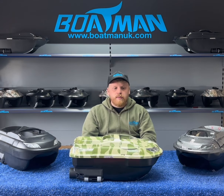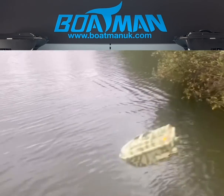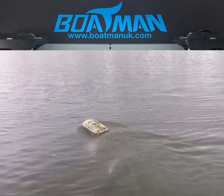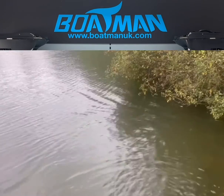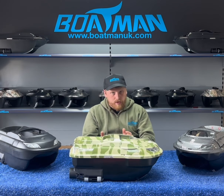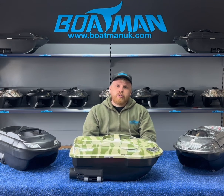Another cool thing about the boat is it's entirely waterproof. We have a video, which I'll attach, of us fully submerging one into the water, and it doesn't take on any water. The side doors and everything are entirely watertight, so this boat is actually designed to be completely waterproof, within reason.